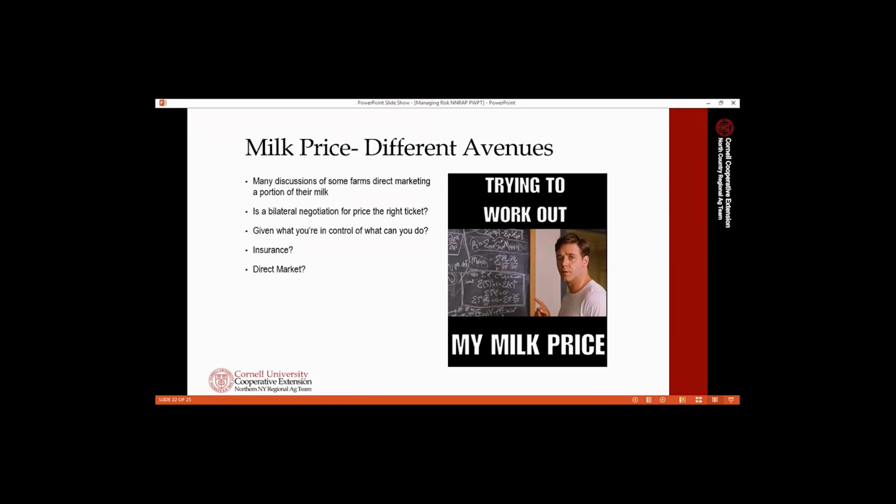So as you can see from the picture on the slide here, it is complicated to try and figure out how our milk prices come to fruition. I would love to say that it's something we can all learn and figure out, but at least understanding the factors that influence your mailbox price will help you better control your management decisions and hopefully improve your milk price.